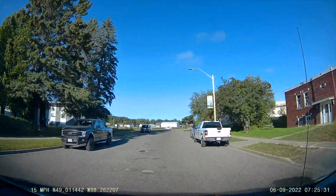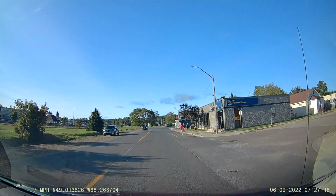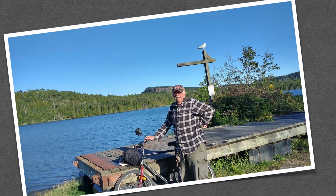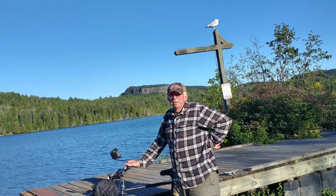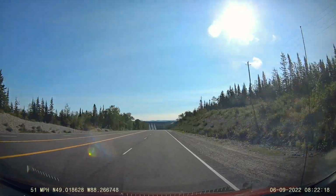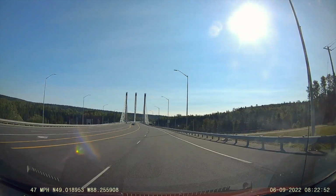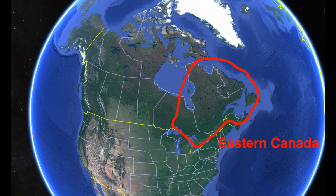We're glad that we took a few days to stop and explore Nipigon and meet some of the most friendly people we've seen on our adventure. As we rolled out of town, we crossed what some call the dividing line into eastern Canada. This is Eastern Canada, and this is Western Canada.